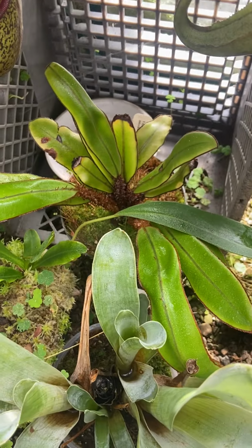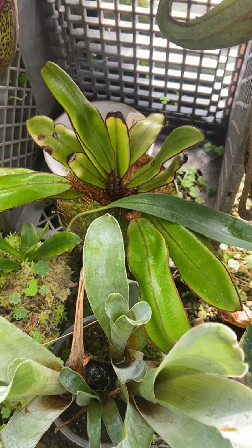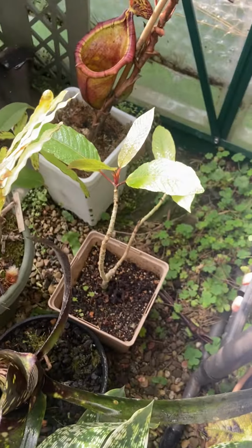And here is Elaphoglossum decoratum, which is a tropical fern. My kratom looking a lot better out here in the greenhouse than indoors.